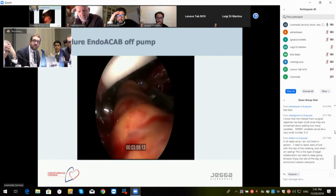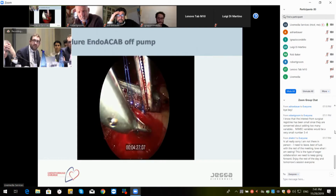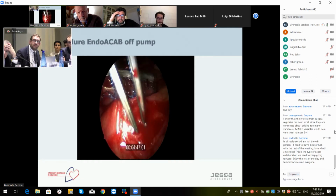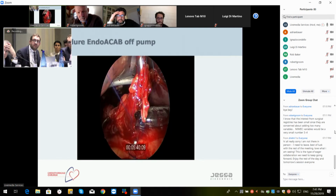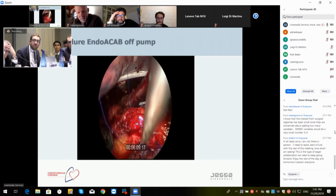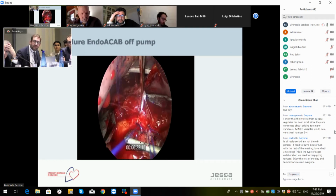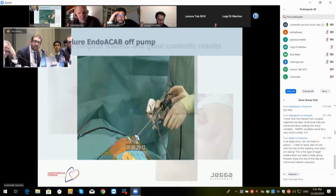You see then a stabilizer. This is how we started in 2013. You see a coronary shunt, and then the anastomosis, removal of the intracoronary shunt, and that's it. So all through the small left thoracotomy.